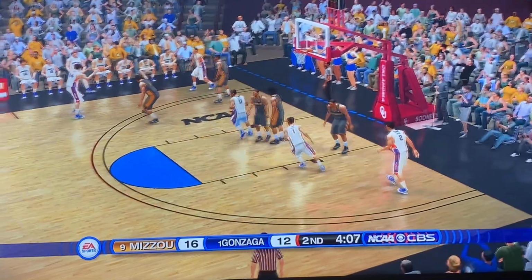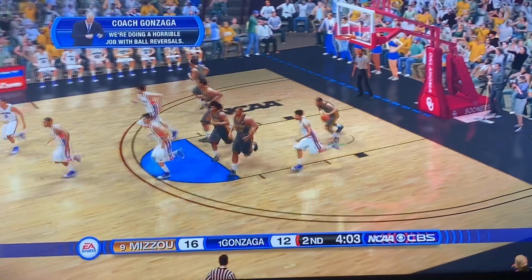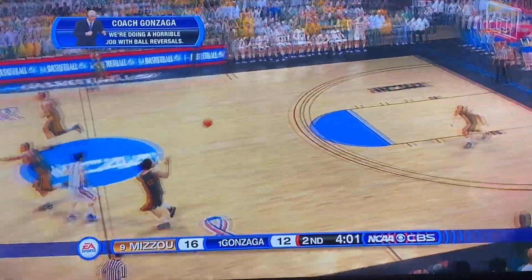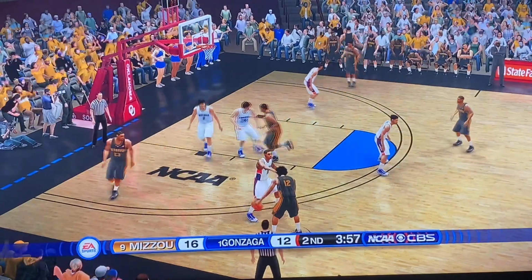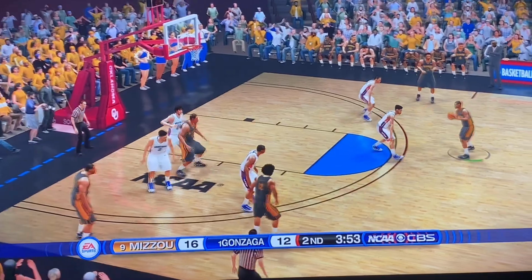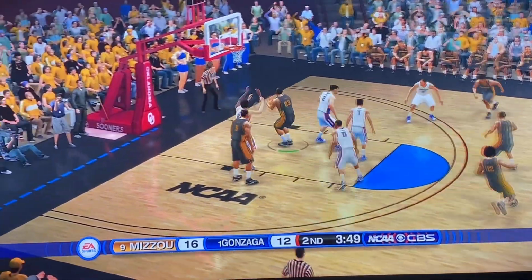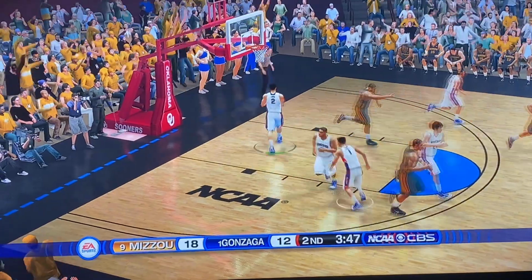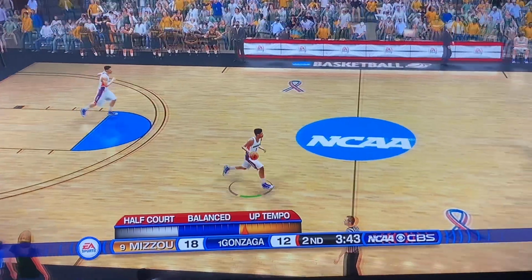Nembhard with it in the corner. Looking down low to Ajayi. Hook shot, rims out. 4 minutes to go. Is Gonzaga in trouble of getting upset? Looking down low. Great pass to Tillman, and he lays it in. Missouri here up by 6.